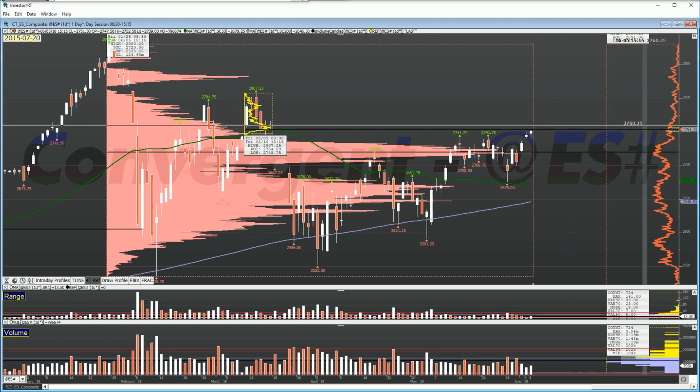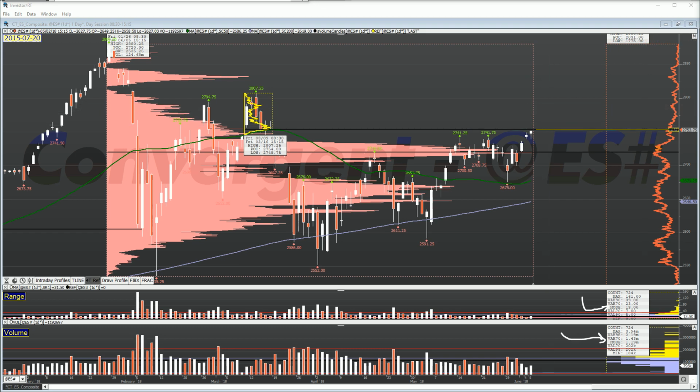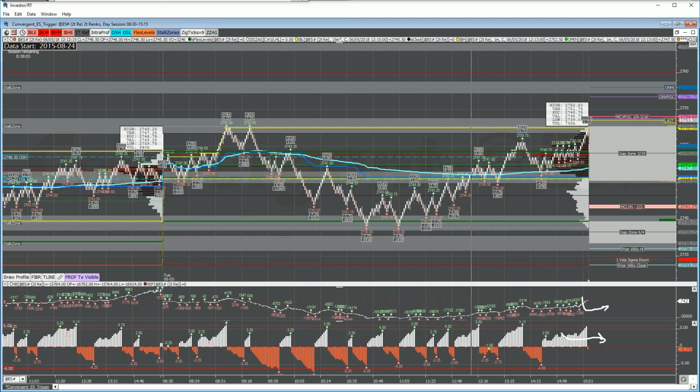The statistics for range and for volume are right here. Okay, so the most common volume for the day is 1.19 million, and 13 points for the day. Cool. So that's what we've got. That's what I'm comparing the action to. Yesterday's range was 13.5 points with volume well below the expected value.